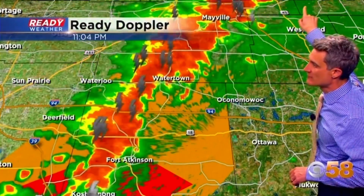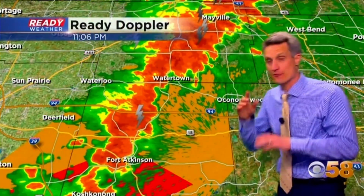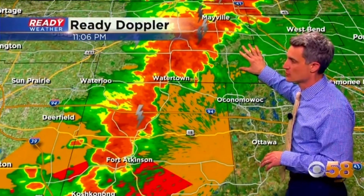Yeah, and this is what Sam's talking about. You can see the green line coming out. So yeah, the further that goes away, we get kind of a reduced amount of lift going on within those storms. If that line is just hugging the storms, then it's kind of like a snowplow, and it just continues to roll on. But a lot of lightning, a lot of heavy rainfall.